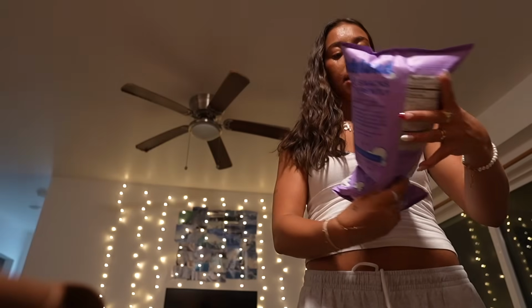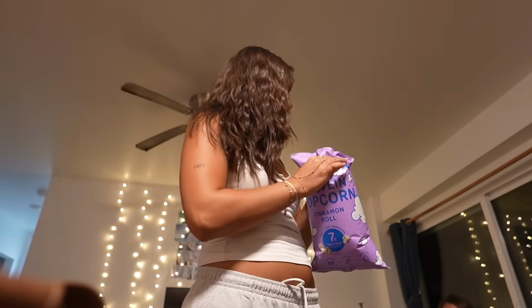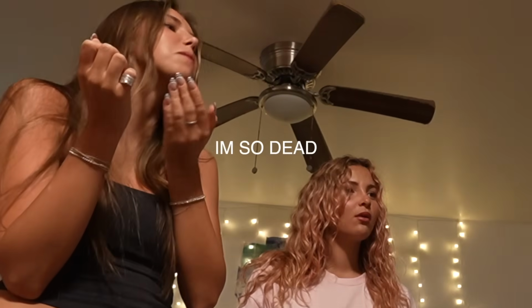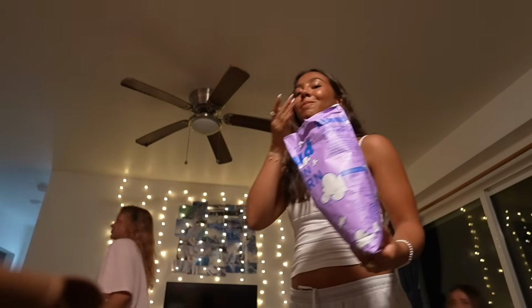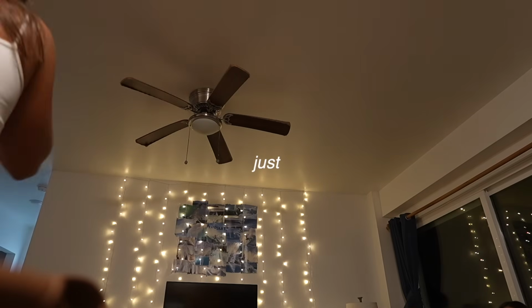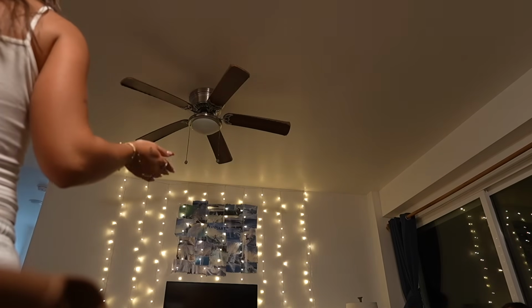You missed it. I just got home and I'm immediately gonna try these because I haven't tried this flavor yet. Wait. Cinnamon roll. Where am I? Hey, 3, 2, 1. Wait, that's gas. That's good. Kind of tastes like, I don't know what actually that tastes like. That tastes like just popcorn, but it's okay.